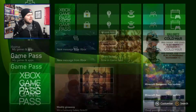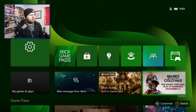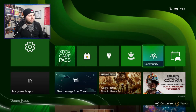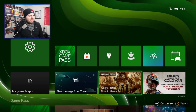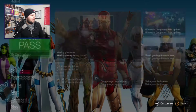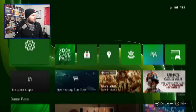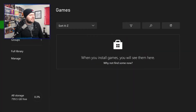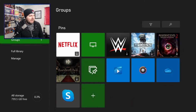But yeah, this is the dashboard of the Xbox Series X. As you guys know, if you've got an Xbox One, it looks just like an Xbox One dashboard. There's very little difference between them. Everything looks very, very similar. You've got My Games and Apps, you've got the Microsoft Store, everything. You've got the thumbnail stuff, trying to promote things. You've got your groups as well. Everything looks exactly the same as it did with the Xbox One. So familiar, yet slightly streamlined. Everything just looks a little bit nicer. But overall, very familiar. Everything is exactly how you'd left it.